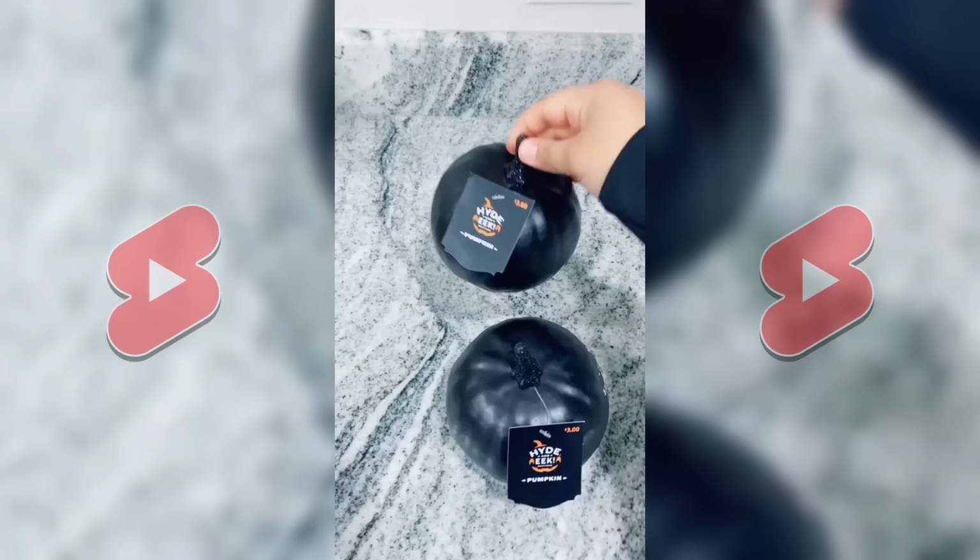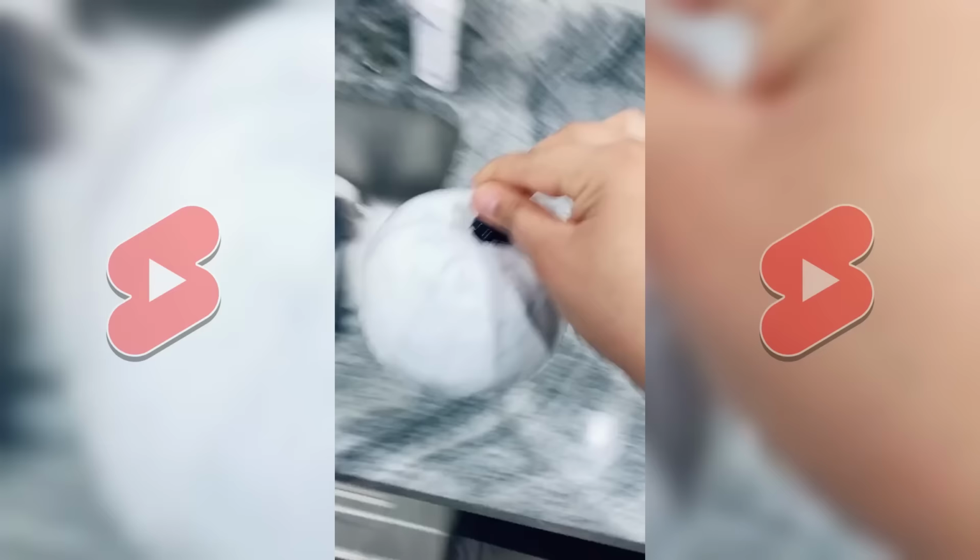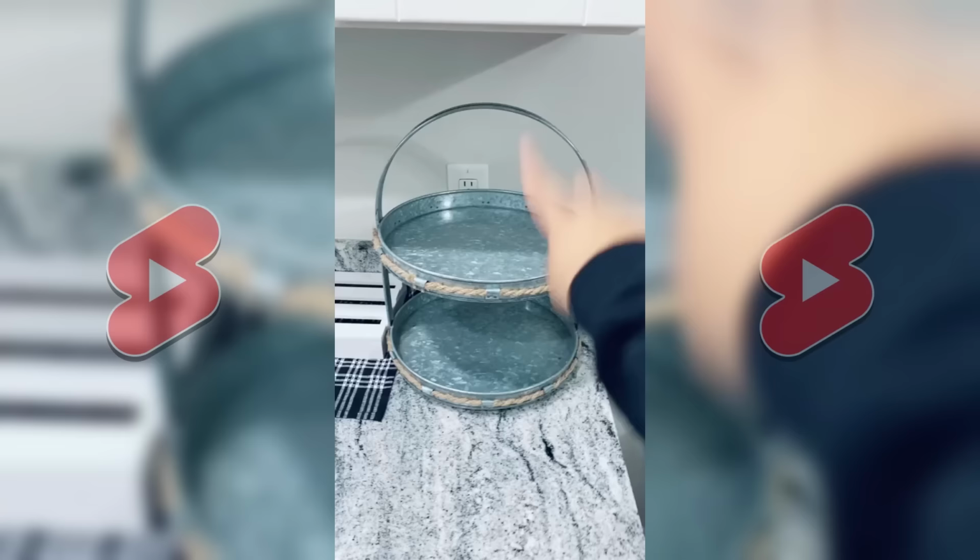Next, I have these $3 pumpkins. This one's fine, but this one says Happy Halloween. I decided to paint this one white. I'm gonna set it over here to dry before its next coat. Time to fill the bottom tier.